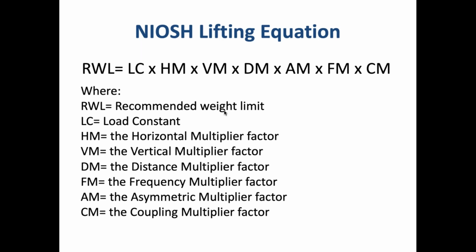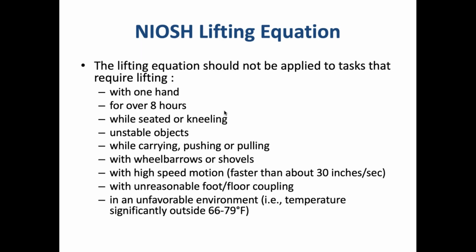And for each of these factors, NIOSH has put together a calculation. LC, load constant, HM, horizontal multiplier. Now that's not the inches. That's a calculation based on the number of inches. We're going to take a look at the formulas for that.